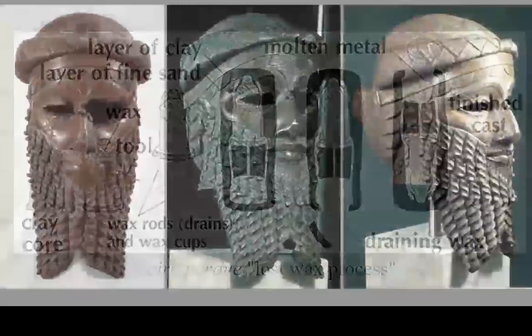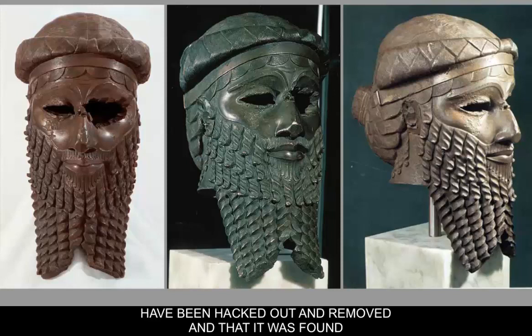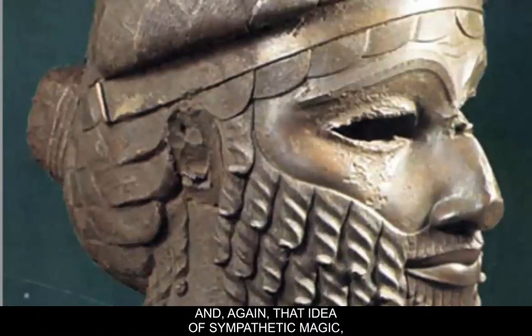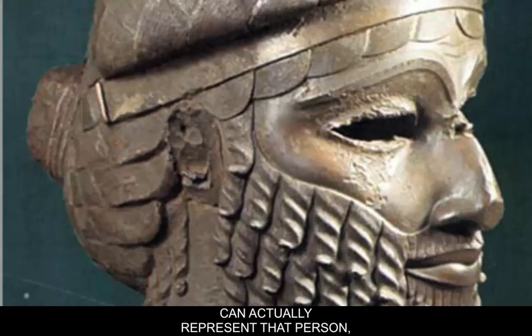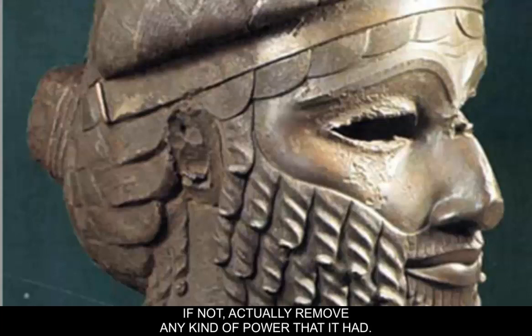Returning to some ideas about effigies and sculptures, for instance, of this guy, of Sargon, it's kind of interesting to note that his eyes and his ears have been hacked out and removed, and that it was found in Nineveh. And most likely the reason for this is because they wanted to deface the sculpture. And again, that idea of sympathetic magic, that an image of someone or an image of something can actually represent that person. And if you deface it, you're somehow doing something bad to that person in effigy. And so the eyes and the ears were probably removed to at least disrespect the sculpture, if not actually remove any kind of power that it had.